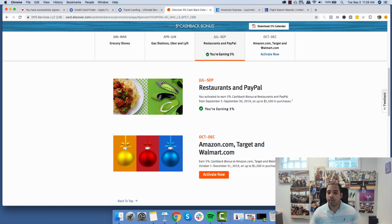From October to December, Amazon, Target, and Walmart, you get 5% cash back from all of these stores, up to $1,500 in purchases. So up to $1,500 in purchases, you can get 5% cash back. Okay, so that means you would get roughly about $30 cash back. But hey, that's still cash back from Amazon, Target, and Walmart. That's still pretty good, right?